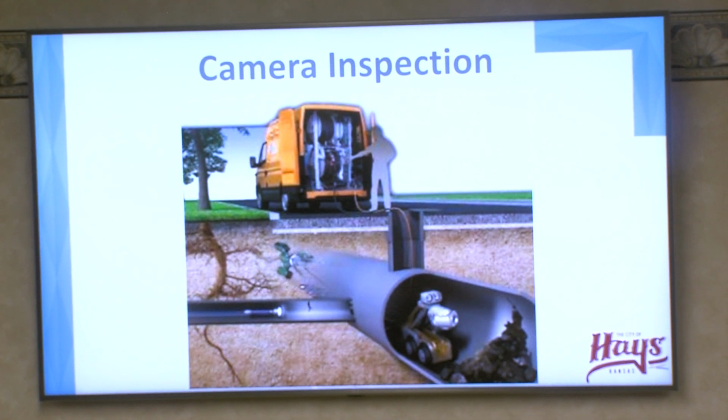catastrophic failure would occur. From 2013 to 2017, abandonments, and those are areas which the camera could not get through from one side of the manhole, they go around to the other manhole and try to go back through. Those are called abandonments, or cracks, holes, or root clogs were found after performing this procedure.